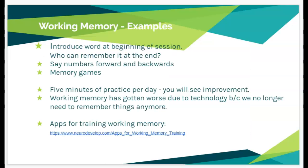We often want to help support our students' working memory, but are sometimes at a loss for how we can do that. So some quick suggestions of ways we can help students build their working memory are doing things like introducing a new word, a vocabulary word or a concept at the beginning of your small group instruction, and then challenge the students to see who can remember that word at the end and do that each day that you meet.